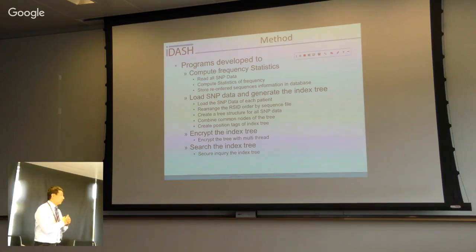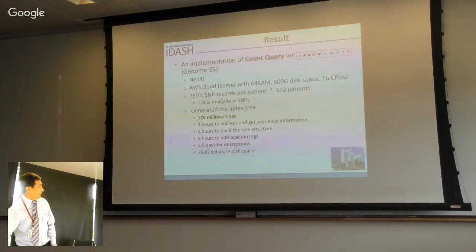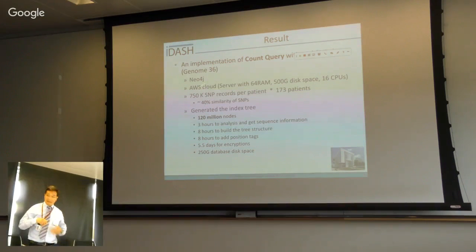All right, so in the whole program, we developed certain programs to make this practice possible. We developed a program to calculate the statistics, so that based on these statistics, we can order the SNP data. Then we developed programs to load the data, combine the common nodes, and create the prediction tags, just as I mentioned. Finally, we encrypt the data and have a program to search the tree.